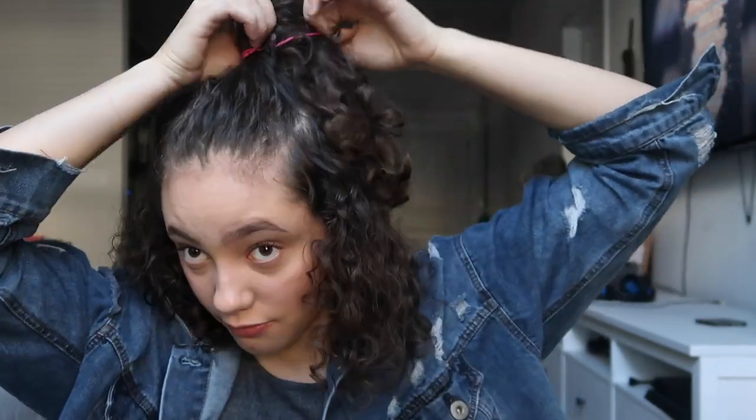So the next hairstyle we're gonna do is one of my faves. I did this one in the last video. I tried it out, and ever since, I really like it, and I have worn it a few times. It's basically half up, half down, but with two ponytails. So just split down the middle. I'll do that.